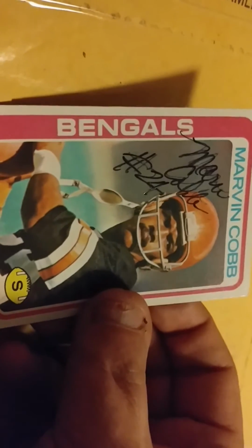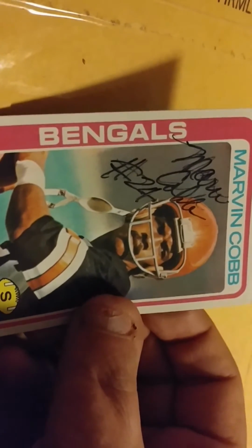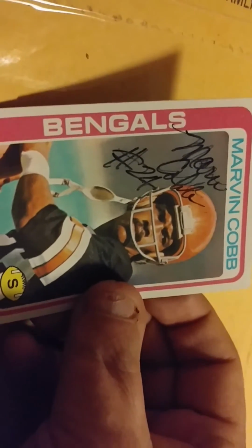This is a 1978 Topps that, again, Mr. Andrew Williams is going to like. This guy was a safety, a very good player for the Cincinnati Bengals. Mr. Marvin Cobb. Came out very nice. It looks like he started with a pen and then he went over it with a Sharpie. Whatever, doesn't matter. This next portion will start the Dallas Cowboys portion of this video.